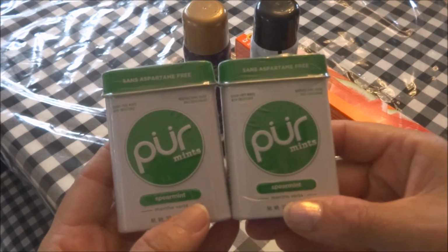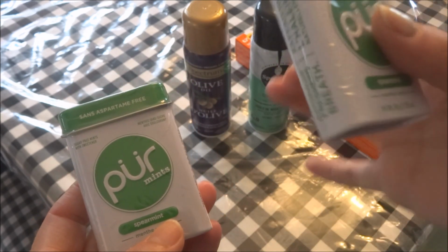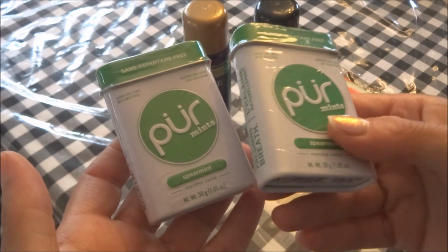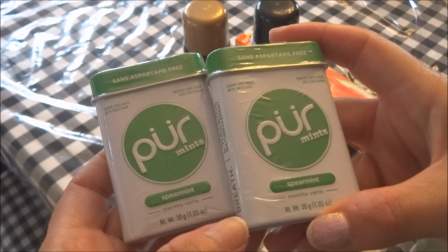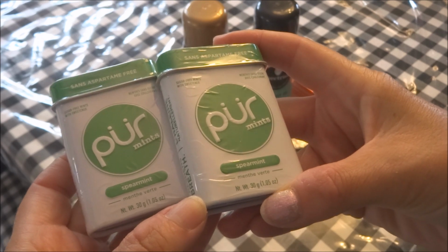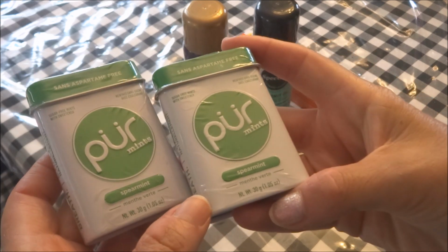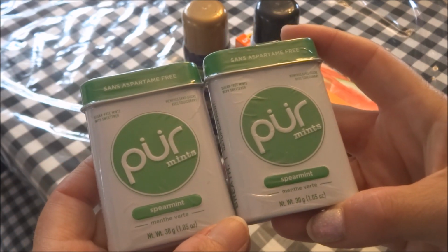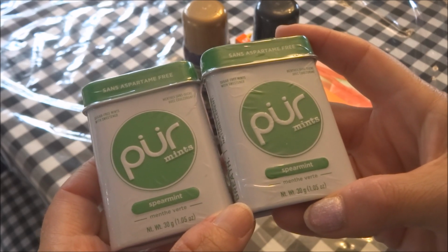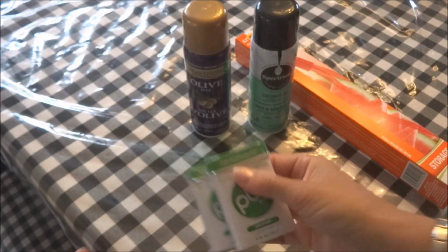I also normally pick up the Purr mints. I was picking up the gum, and I really like these mints, and I like that they're in these metal containers and they're great for in your purse or in your pocket. They're not very large. I thought it said how many they have in here, but I guess not. I did get them in the spearmint flavor and they are 30 grams, so 1.05 ounces. And I really do enjoy these.